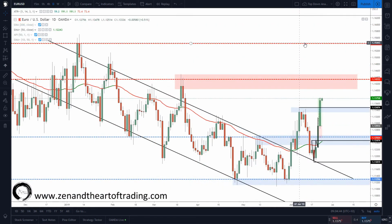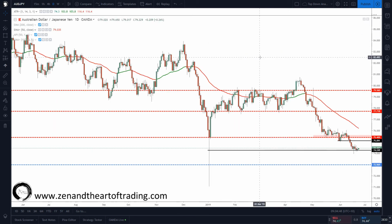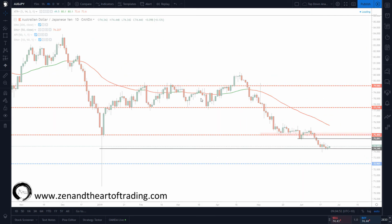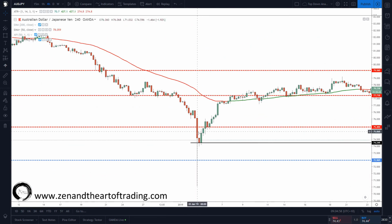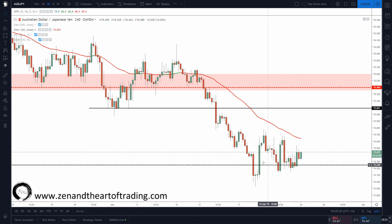All right, moving on. Last pair, Aussie yen. Not much to say about this pair, so I'll be real quick. We are reacting off this 4-hour zone. If you remember last week, I mentioned the importance of this swing low on the 4-hour time frame. Because this is a giant wick on the daily chart, it doesn't leave us with any structure. This is a zone that traders will be paying attention to. And sure enough, we got a bit of buying out of here.